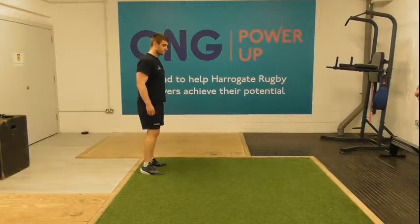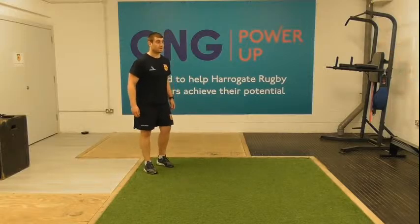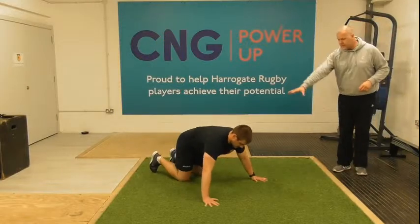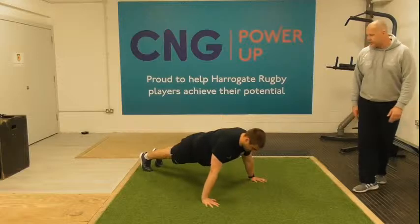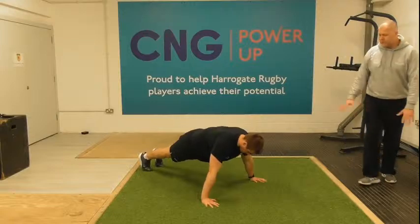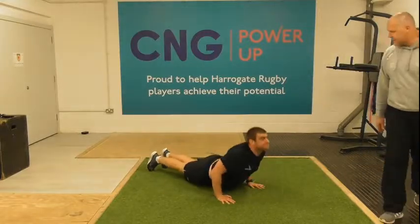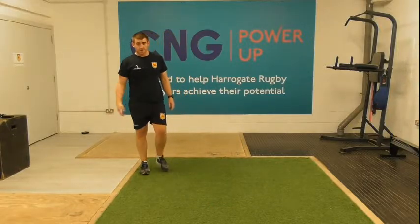Okay, so exercise number 3. We're going to do a hands wide press up into a Hindu press up. So, normal press up position, take your hands probably a lot wider than usual, and then try to get the chest as low as we can. And from there, we then move into a Hindu press up. So, you bring your hands in as you would, backside high, scrape the chest across the floor, reset. Fantastic, thanks, Mike. Okay, so that's our two exercises coming up next.